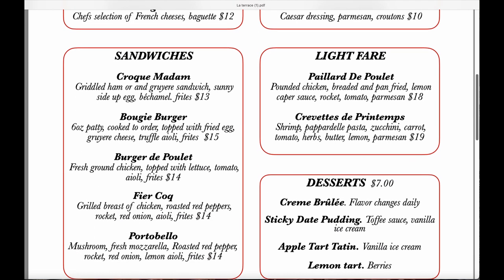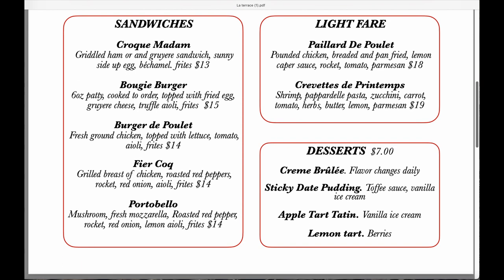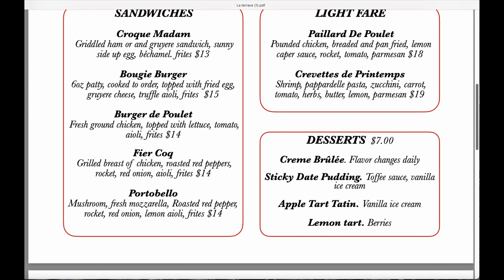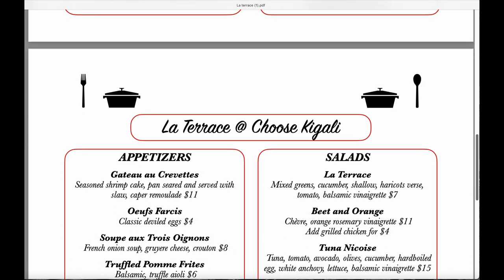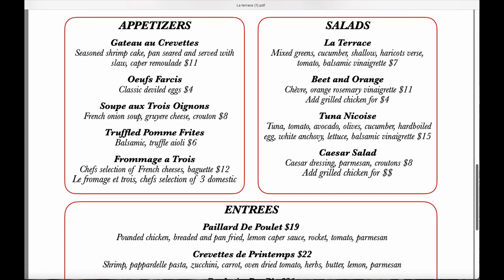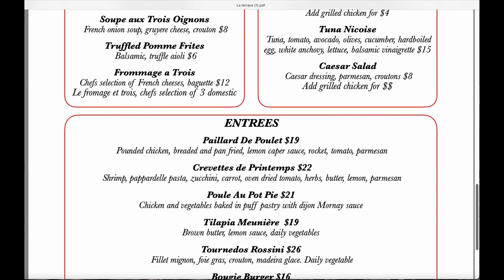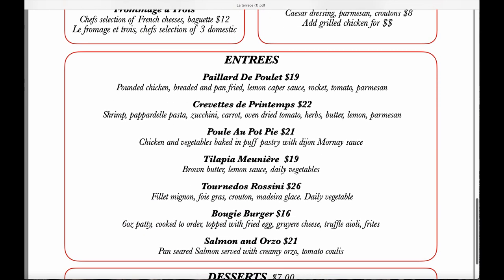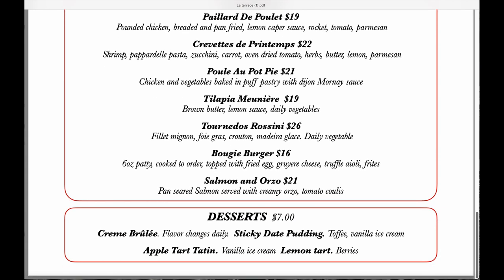They have a lot of sandwiches, salads, light fare, desserts, a lot of very tasty items. And of course, this menu is constantly changing. They do like to refresh the menu very often. And then this is the dinner menu for La Terrace. They have the appetizer, salad, and then the entrees are a little bit heavier. Now, of course, this is a little bit more expensive in terms of restaurants, but let me tell you, it is well worth it. Not as expensive as the restaurant downstairs. La Terrace is on the second level.